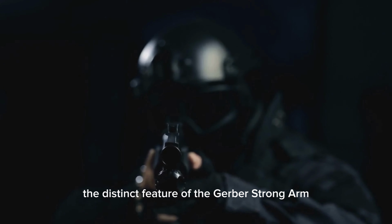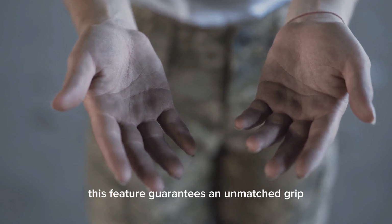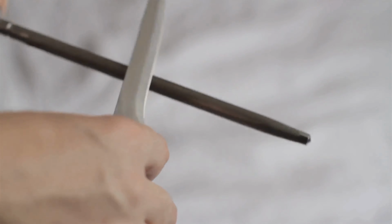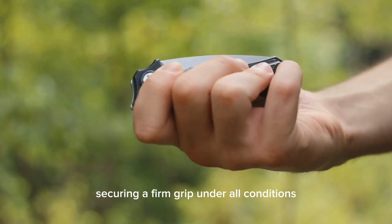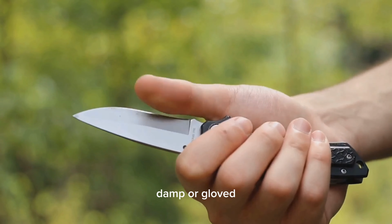The distinct feature of the Gerber StrongArm is its rubberized handle. This feature guarantees an unmatched grip, a pivotal feature in high-pressure situations where a slip could spell catastrophe. The diamond texture not only enhances the appeal of the knife but also provides a tactical edge, securing a firm grip under all conditions, whether dry, damp or gloved.